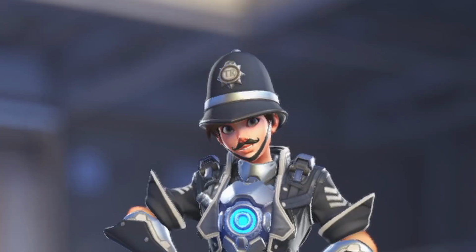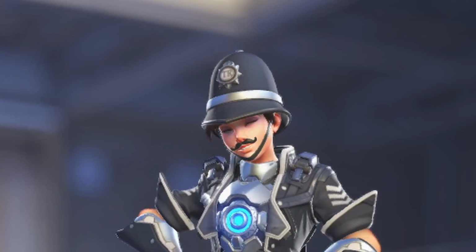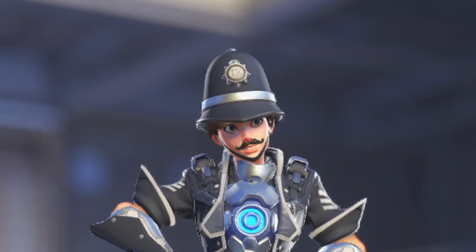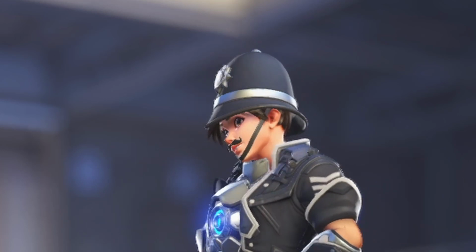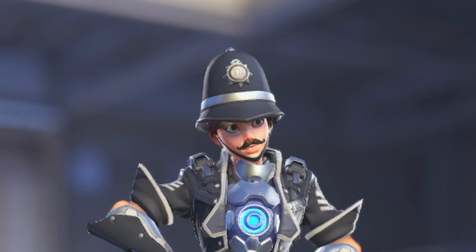So let's take a look at this skin. First up, let's go over the face. I think the mustache is super, super funny. Honestly, for whatever reason, it fits Tracer. Like, it really does. It looks pretty good on this skin. It really makes her look like a donut-eating police officer, and I love it.